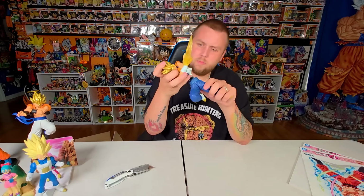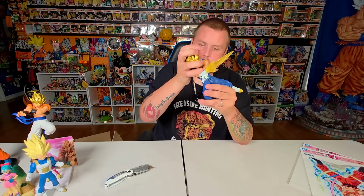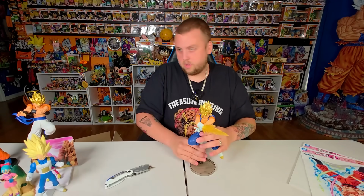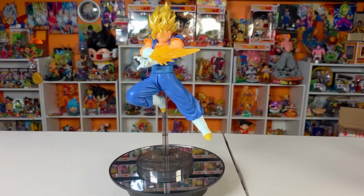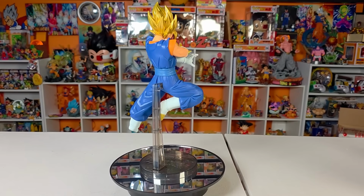So let's go ahead and put his legs on now and get it in one big piece. There he is. And then we're gonna go ahead and shove the stick up his rear end. There you go, Vegito. Both of them too. Vegito took it like a man though. He didn't even fight it. Gogeta, on the other hand, fought me a little bit. Vegito was just like, it's okay, go ahead. Vegito right here, looking pretty cool. I like this one too. The energy sword looks sick. What else is in the box?